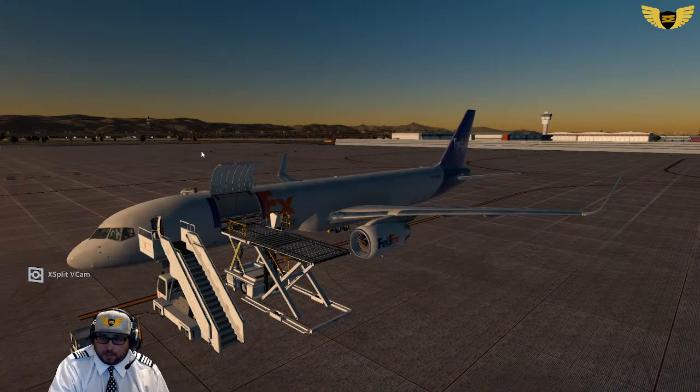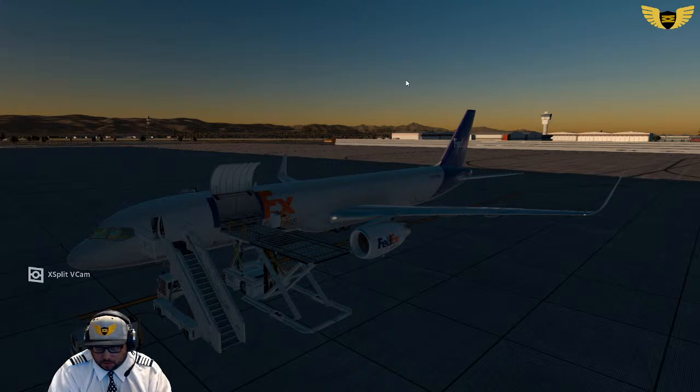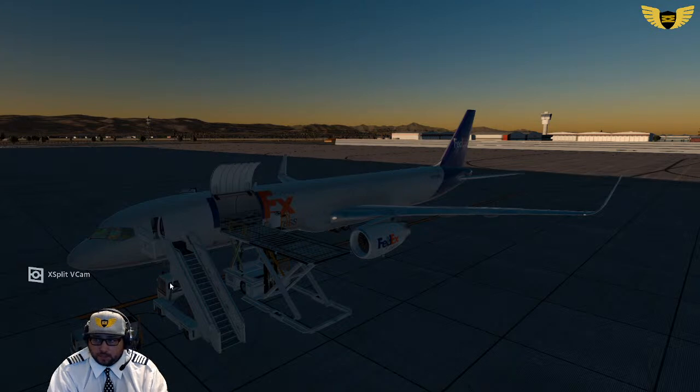But we're here in X-Plane. We are in Phoenix. We're in the 757 Flight Factor. We're going to be flying some cargo over to Victorville. We're going to be checking out the new scenery in Victorville that was just released not that long ago. This is the big logistics base in the Southern California desert. It's where they store a lot of airplanes when they're not being used.